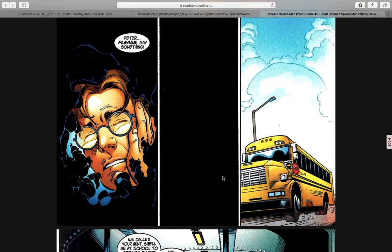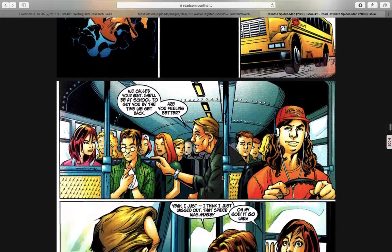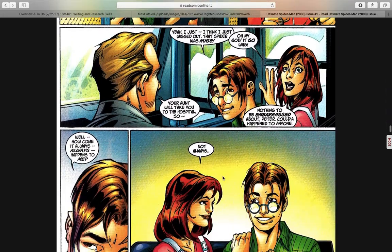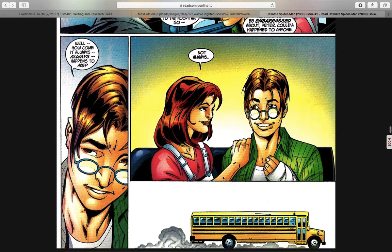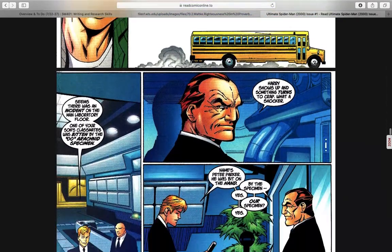They get on the school bus after the field trip from Oscorp Industries. Peter Parker's hand is wrapped up. Doctors are going to say that his hand's going to have to heal from swelling. It's going to take about a week. And we see just how Mary Jane Watson here is a good friend to Peter Parker. She cares about him. And she's like, "Oh, it may have been embarrassing, but I've seen worse things happen."